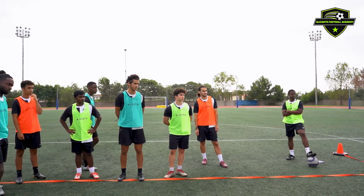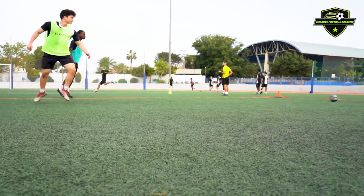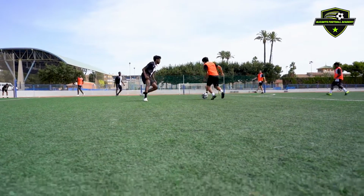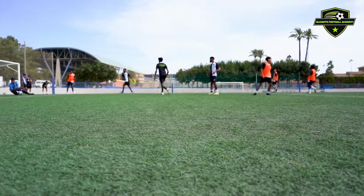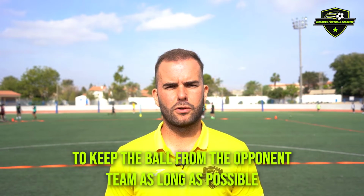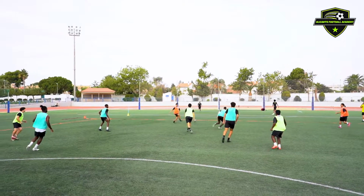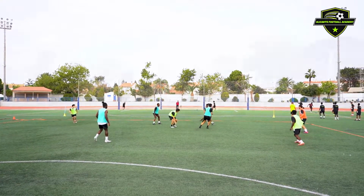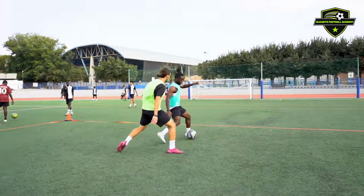The possession is a football exercise that can be practiced in training. To perform it, you need two teams of at least 2 or 3 players each, and it can be played with as many as you want. These two teams will play in an area without goals, and the objective of the exercise is simply to keep the ball from the opponent's team as long as possible. Normally, the smaller the area or the more players in the assigned area, the less space there will be to play, and thus the harder it will be to keep the ball.